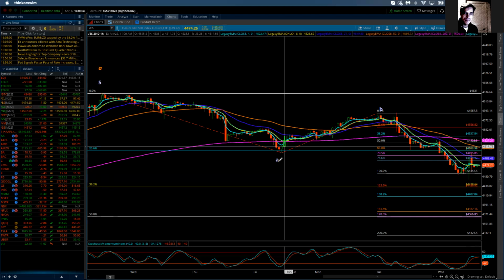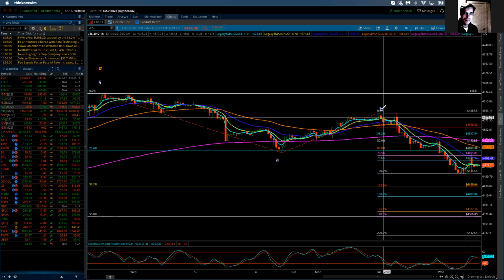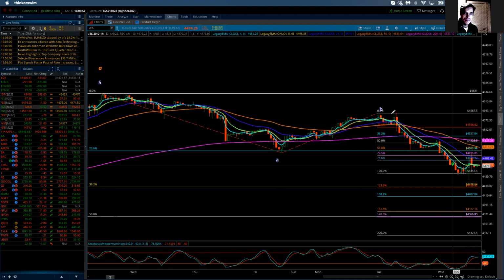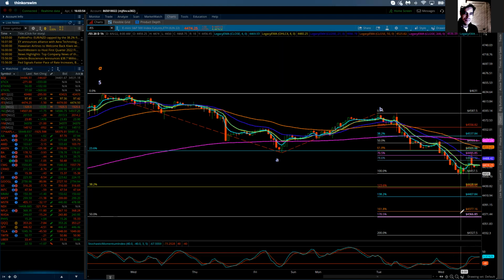Then we have wave 1 of 3, wave 2 of 3, and we're dropping in a 3 of 3 move, of which this first 5 down, in my opinion, would only be wave 1 of 3 of 3, because of the enormous size that I'm looking for within this third wave. The power of this third wave, I think, will display itself quite nicely, if indeed this is what is at hand right now.